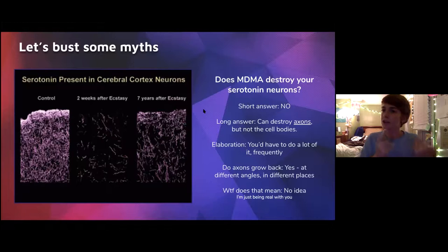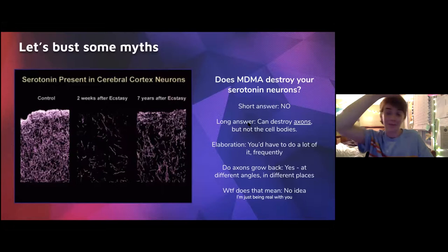And then 7 years after ecstasy, MDMA, you've seen that some of them have grown back. Now you might look at this and be like, studies like these use overdose amounts of MDMA. Exactly, we'll get to that in a second. This is why it's really important to not just look at a study and cite it for your purposes. You have to read the whole thing and cross-reference its authors, see where they work and see what they've been funded by. It's very important to research your research.